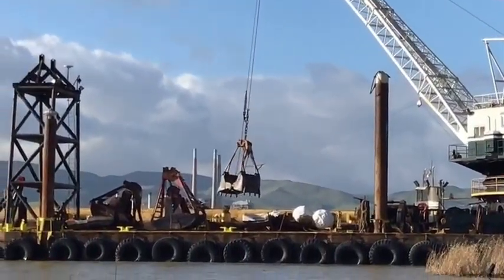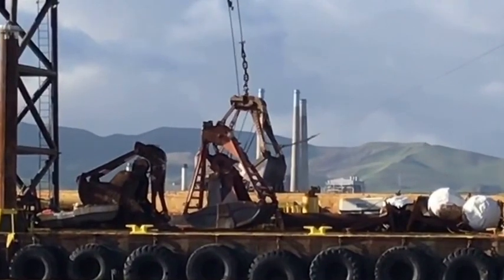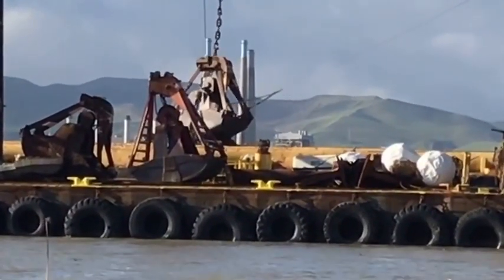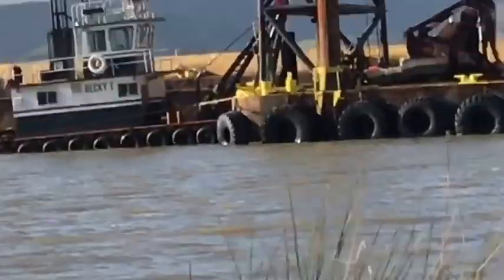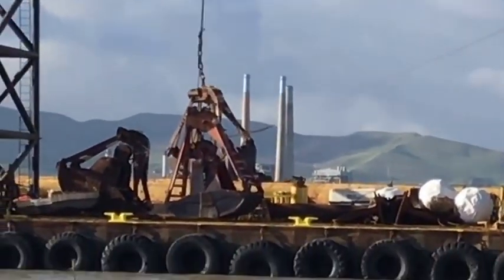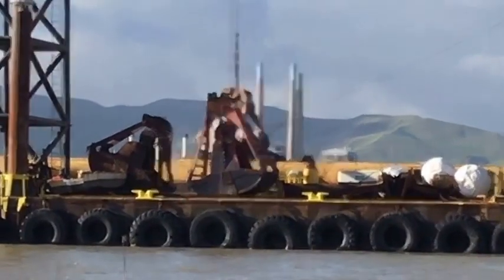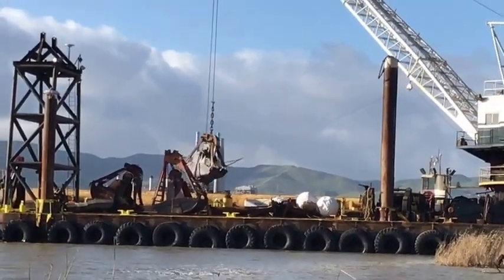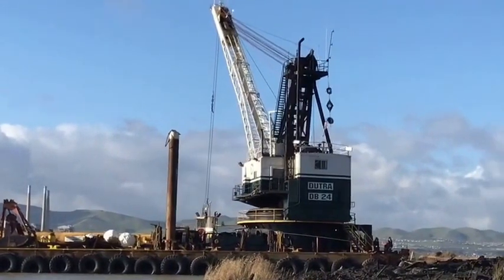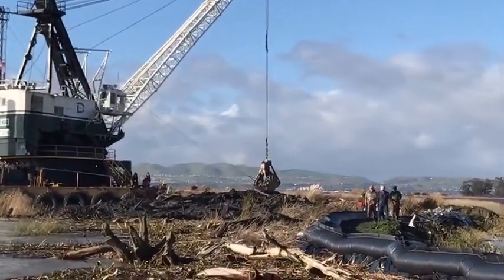Definitely a big piece of equipment. Let's see if you can catch them picking up the rock here. See, now they're dry. They're on the barge. They're gonna close the clamshell. Let's see if there's any questions. Nice big bucket. Nice big Tony Beats bucket. Okay, now they're full. As you can see, they'll slowly swing the bucket around.